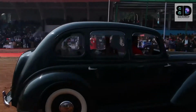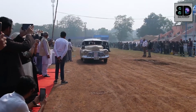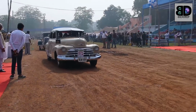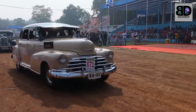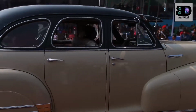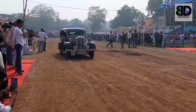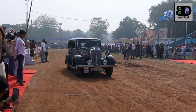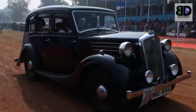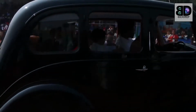What a lovely sight. We have entry number 71, a 1947 Chevrolet owned by Mr. Pollob Roy and is being driven by Arunesh. 74 is a 1947 Wolseley owned by Rajiv Shankar Bid and is being driven by Mr. Biswa.